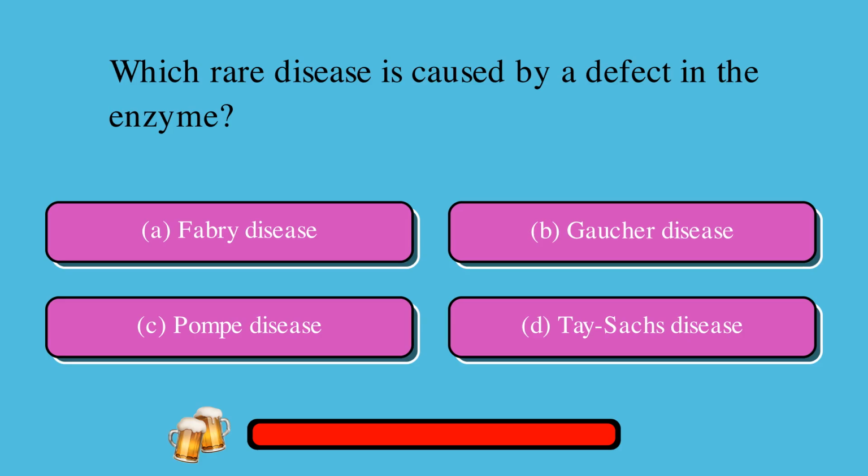Which rare disease is caused by a defect in the enzyme? A. Fabry disease, or B. Usher disease, or C. Pompe disease, or D. Tay-Sachs disease? The correct answer is B. Usher disease.